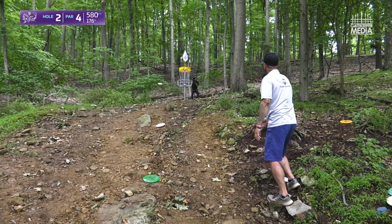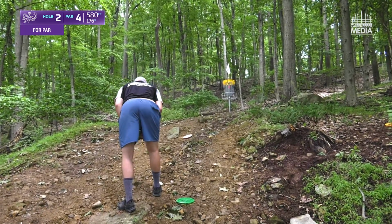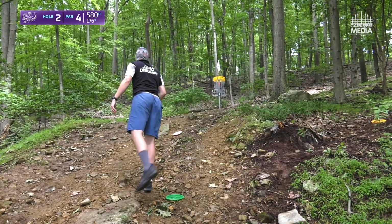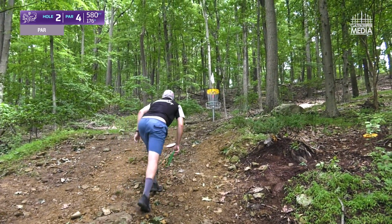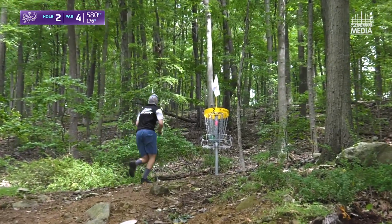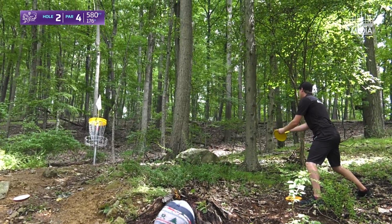Footing can be tricky up here. There's a lot of rocks, and you're on that slope, so footing is definitely something to deal with. Yeah, Fish a couple paces closer, drilled it. Perfect putt. But you'll notice that was for par. So with his drive that was down on that bottom section, he didn't get all the way up there on his second shot to give him a chance at the birdie.